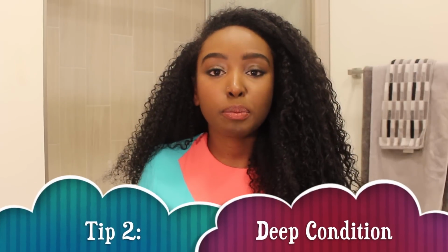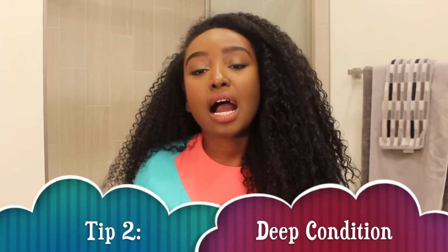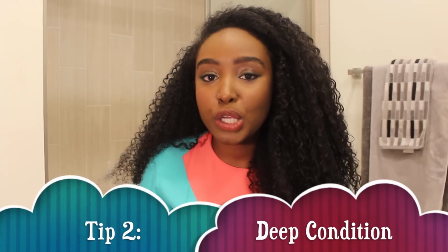Okay, so the next tip I have is deep conditioning your hair. Your hair is made out of a protein called keratin, and therefore you want to put more protein into your hair. When you deep condition your hair, you are adding intense moisture, especially if you leave the deep conditioner in for about 30 minutes or so. Your hair really absorbs it and you can see the difference. So I do it at least once a month, sometimes twice a month.